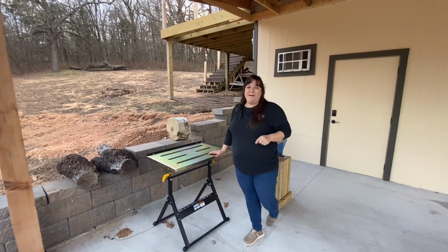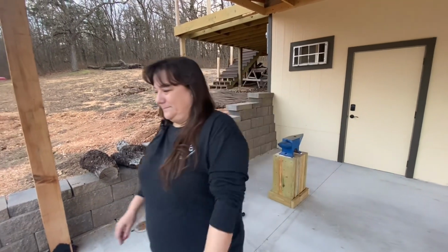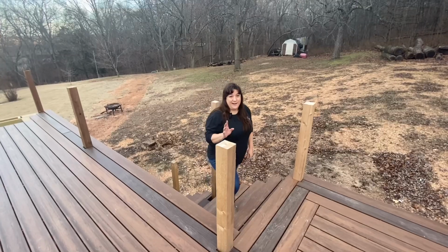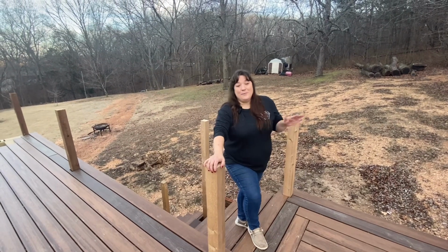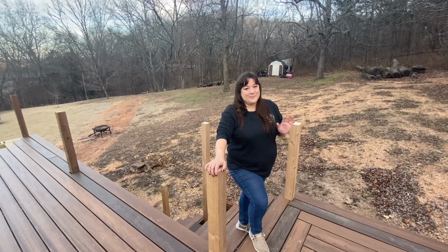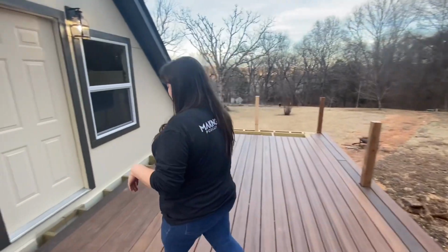Now, one more area to show you. That's kind of the bonus area. All right, another great feature of the shop is the fact that it is 2 stories. Now, keep in mind, this deck area here is a work in progress. We have a lot to do on it yet, but let me show you inside.